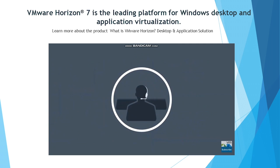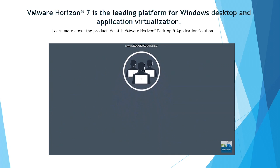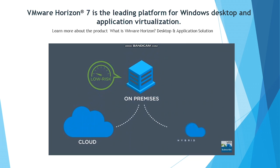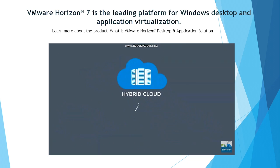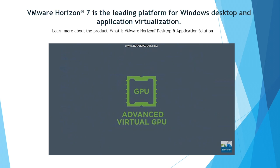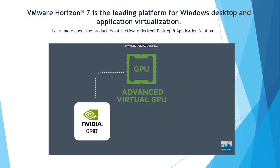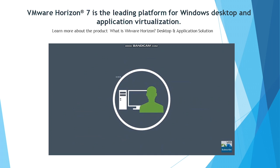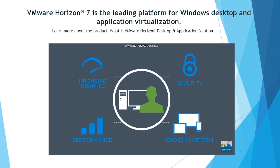With Horizon, VMware is also ensuring that IT organizations can flexibly deliver services from on-premises, in the cloud, or through a new hybrid approach to best meet end-user requirements. This approach allows IT to start on-premises and provides them with a low-risk way to move to a fully cloud-hosted service or a hybrid cloud-managed service, with cloud-based management and desktops and infrastructure that sits on-premises. And with advanced virtual GPU and pass-through technologies such as NVIDIA Grid, as well as a brand new Blast Extreme protocol, IT can deliver great user experiences with all of the features end users have come to expect for even the most demanding graphic-intensive workloads.